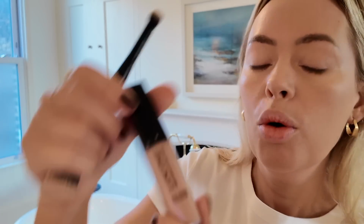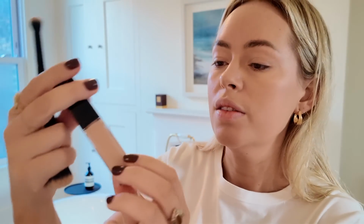Obviously I don't always get a spray tan and just do it myself. If I do it myself, I use the Tan Luxe drops and the Tan Luxe Gradual on my body, which is so good. Now I'm going to use a little bit of Lancome All Over Concealer. I love this one. This is in the shade 02. It's probably going to be a little bit light for me, but luckily I don't have spots to conceal, so I'm just going to use a little bit under my eyes, where it gets a bit of redness and darkness, and just on my chin. Okay, I am actually putting it everywhere.